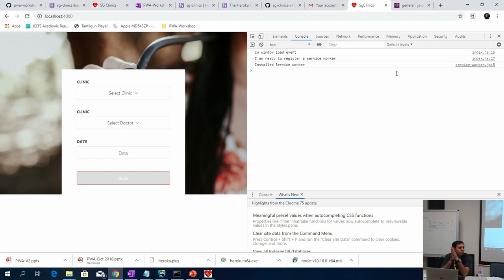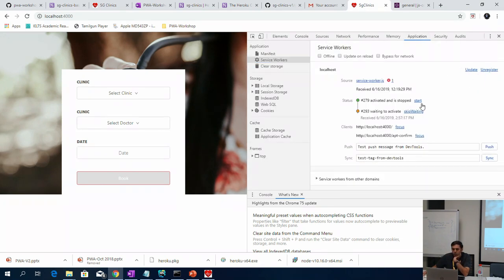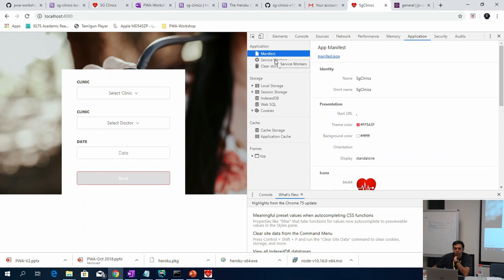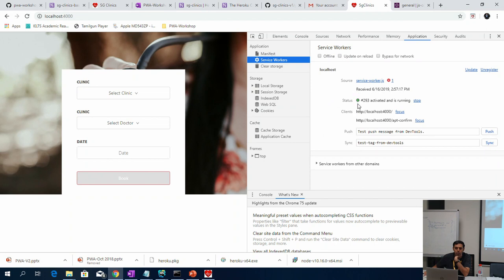See in your console if you see messages like this. In the window load event, I am ready to register a service worker and install the service worker. Along with it, you would see a service worker available with a number. If you go to the Application tab in your Chrome developer tools and go to the service worker, you should see a service worker with a particular number, probably 0 or 1.